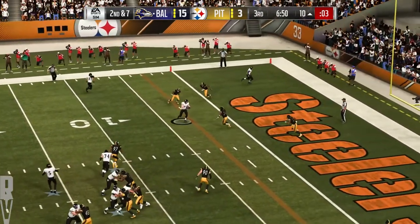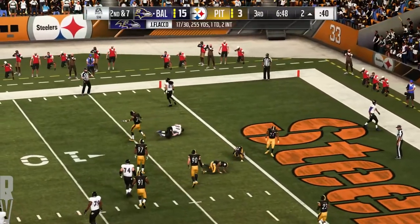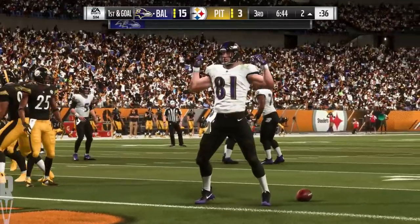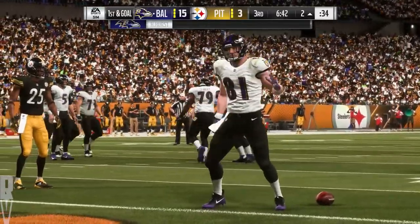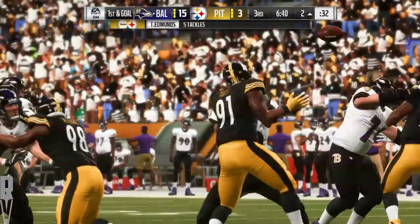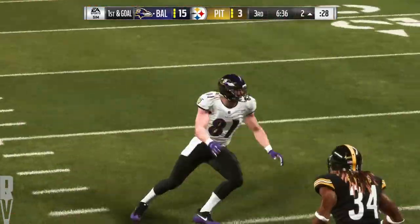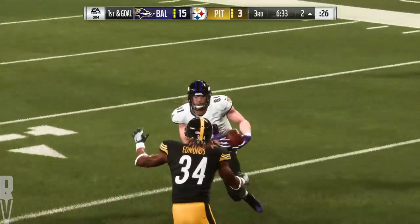On 2nd down, Flacco to throw. And it's caught. And he's able to get it down to the 2-yard line. They call his number again. It's his sixth catch and a first down. When this offense can get their tight ends involved, they can move the football. Here, a nice route, able to look it in, and picks up the first down.